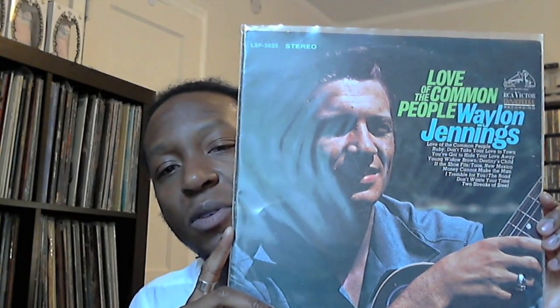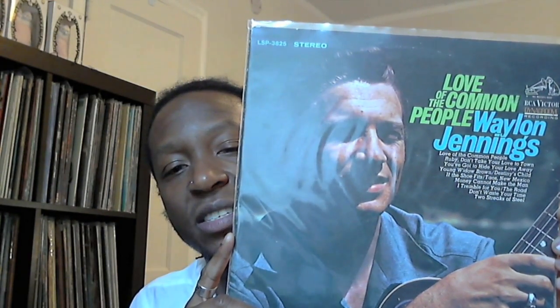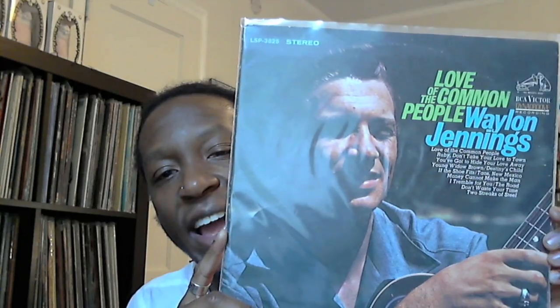Next, we're going to talk about one of my favorite country singers. This is Waylon Jennings, Love of the Common People. This is a really old Waylon Jennings. It's the oldest Waylon Jennings I have. I don't have that much on vinyl. I have a lot more on CD, of course. But it's definitely pre-Outlaw Waylon.